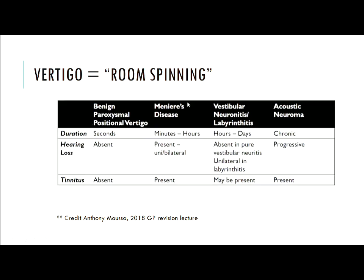But Meniere's disease, it sucks. I don't want to have it. Basically what happens is in your semicircular canals, which are the things in your ear, you have a problem with fluid homeostasis, and they're always too full of fluid. And so they're permanently dizzy. They get vertigo all the time. They can have hearing problems as well.